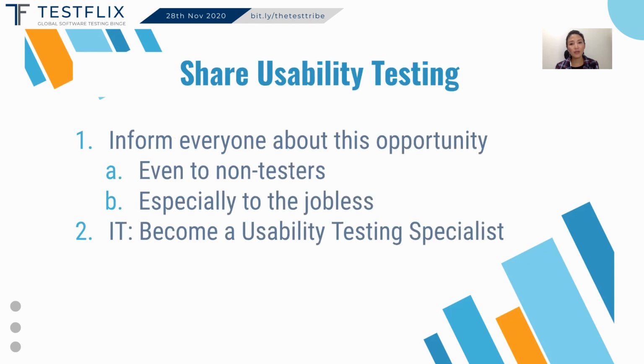Now, there are two ways for you to help the economy. One is to inform the non-testers that they can earn money from home through usability testing. You can share the ebook we're sending, especially to those who lost their job, as it comes with lots of resources where they can find opportunities.